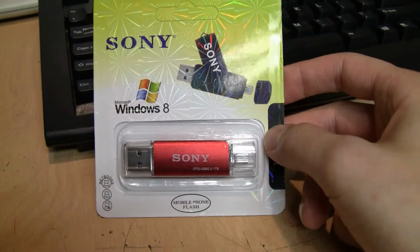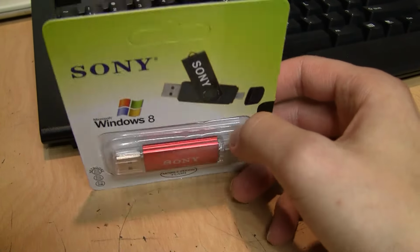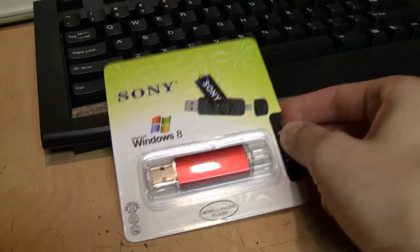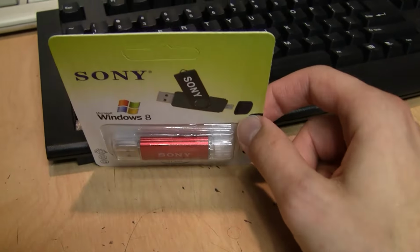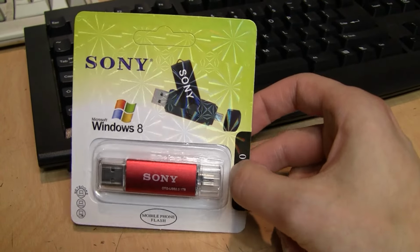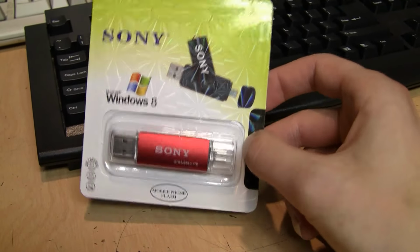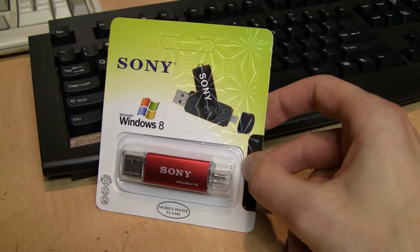So now back to the fake Sony drive. And I just noticed the drive they show in the picture here is completely different than the one that's actually in the packaging. And I'm going to try to open this without totally tearing up the packaging, because I most likely will be returning this. Although sometimes I know if you complain to eBay about an item not being legitimate, they give you your money back without even asking you to return it. So maybe that will be the end result of this.